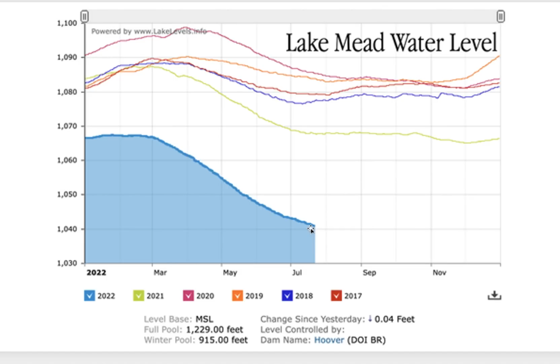What is dead pool? It means that there's no water being pumped out at all. Once it's a dead pool, there's no water being pumped out for the farmers. There are many tens of millions of people who rely on Lake Mead for water. If that goes to dead pool status, that's going to put a crimp in our food supply as well, because none of the farmers will be able to grow anything without water.